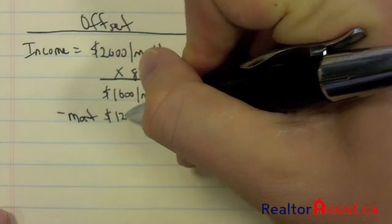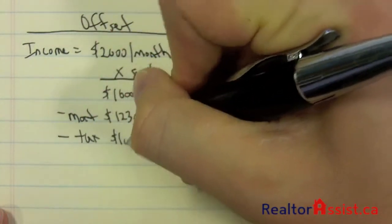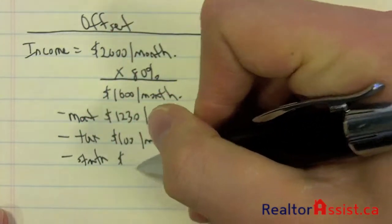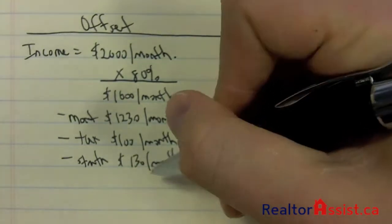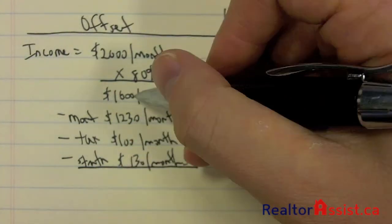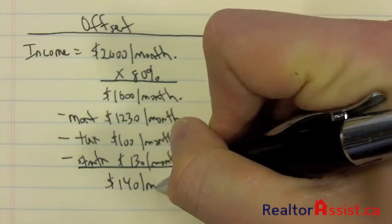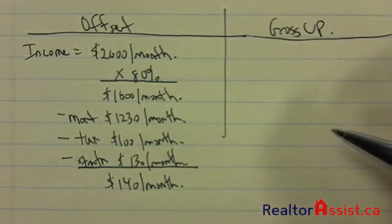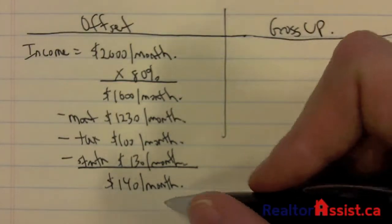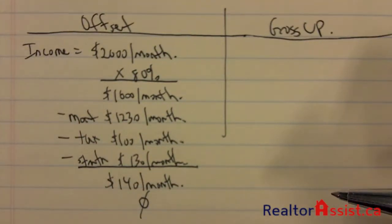That payment would be $1,230 a month, minus the tax of $100 a month, minus your strata, $130 a month. So what you're left with is this net amount: 1,600 minus 1,230 minus 100 minus 130 will leave us with a positive $140 a month. So this property pretty much funds itself, and the bank won't require any more of your additional income to supplement it. So in theory, if you had a job that paid you $0 a year, you'd be able to afford this house because of this offset.